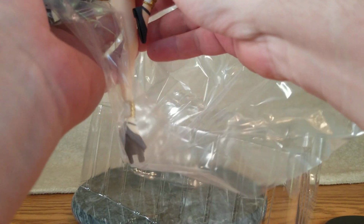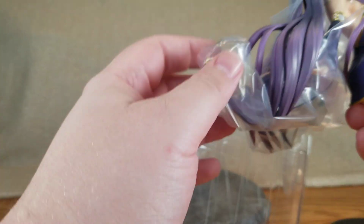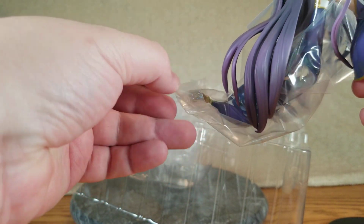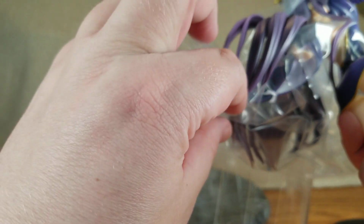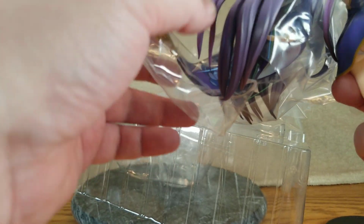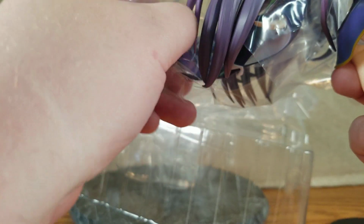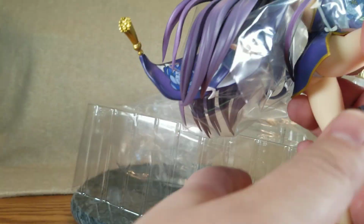Her hair is massive. So one big piece of plastic around her entire body. And then you've got a piece around her sleeve. And her pointy hair is catching it. So be careful when you take the plastic off of yours. That's the one problem with sharp hair. It looks good, but it catches plastic so easily.